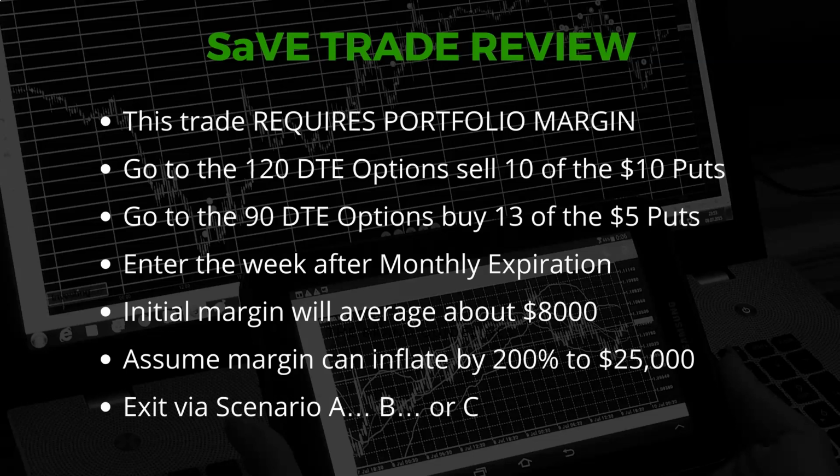We're going to use the 90 day to expiration options, and we're going to buy 13 of these, and we're going to look for the one that's trading at about $5. Is it okay to use the $4.95? Of course it is. Could it be $5.20? Of course it could. That's just fine.